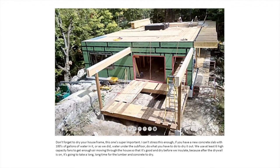So I can't stress this enough. If you have a new concrete slab with hundreds of gallons of water in it, as we did, water under the subfloor, do what you have to do to dry it out. We use at least 6 high-capacity fans to get enough air moving, again, convection, through the house so that it's good and dry before we insulate.